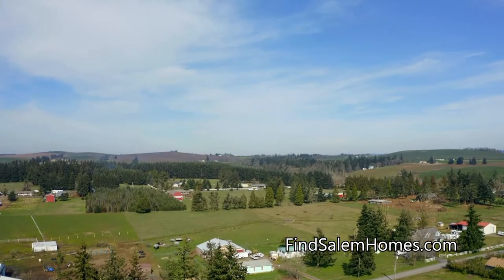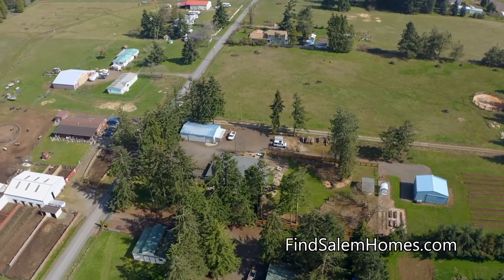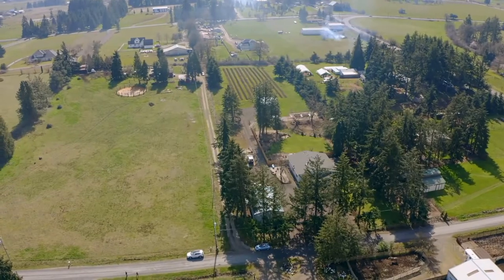Close in country living, a beautiful home and property. It's all here on Friendly Acres Road, and it's ready for you to call home.